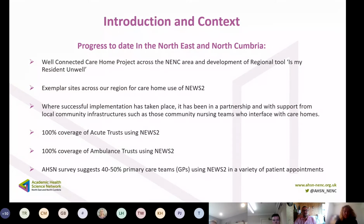Where it has been really successful, it's really important to think that actually it has been in partnership with the system that's surrounding the care homes. It's not just a care home intervention, it's not just a community nursing team intervention, it's a joint intervention. And where it works really, really well is when those two things are joined up and we've got people working on the same pathway using the same common language. And that's one of the objectives that we want to try and create.